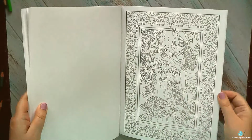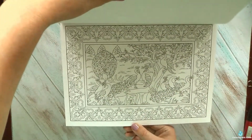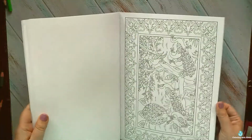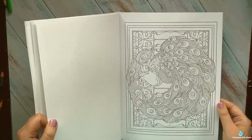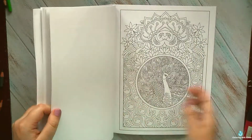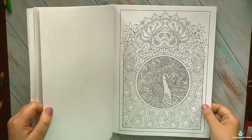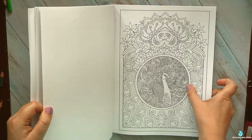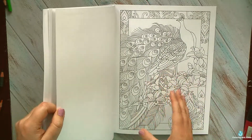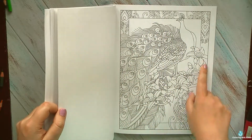After this book, I am even more convinced that Marty Noble is one of the most talented creators of coloring books. I'm sure that everyone will be able to find a page which is inspiring and which would be easier or more interesting to color. Another one is interesting, with bigger designs and smaller designs. But as I said, I really love when a peacock looks a little bit more realistic. Look at these beautiful feathers and all these beautiful orchids.